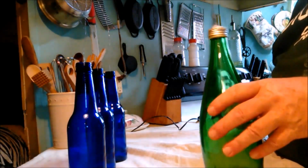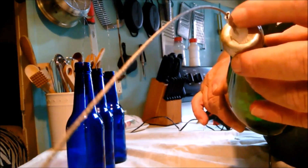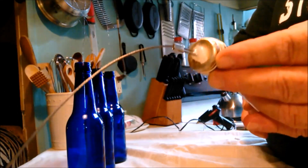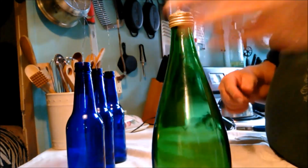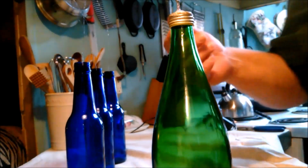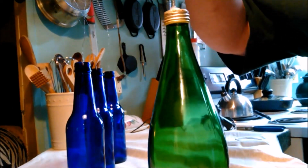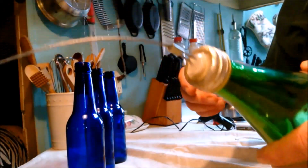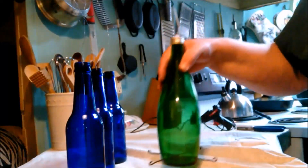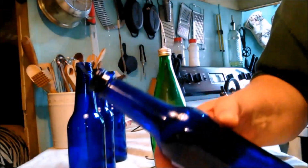All right, so I got the lid on, and what I did was put more glue around here where the hanger comes out to make sure no water gets in that bottle. Which it doesn't really matter. I mean, it's got holes in it, it'll drain out, but you don't want the wire that you got crisscrossing there getting wet. Okay, your bottle should look like this. And your hanging bottle should look like this.